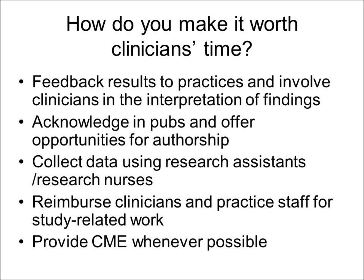And then where you can, collect data using research assistants and research nurses rather than put the burden on the practice or the practice staff, and certainly where you can, not on the clinicians. Clinicians just don't have time these days to collect data the way they used to. So what we really try to do is use other people to collect the data in the practice. And then reimburse them for study-related work, the time that they do spend. And if what you're going to do is, over an extended period of time, access their patients or their practice to study it, provide them with some kind of stipend for that as well. And then provide CME whenever possible to clinicians. So those are some ways to make it worth their while.